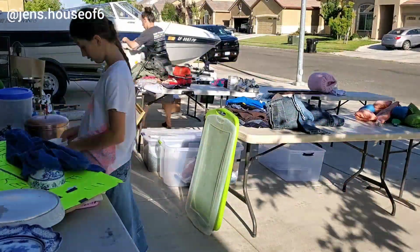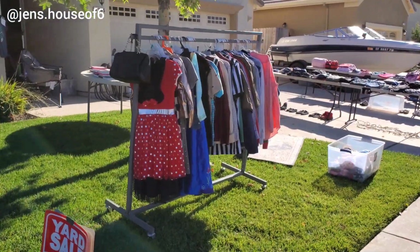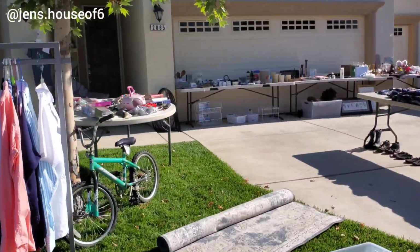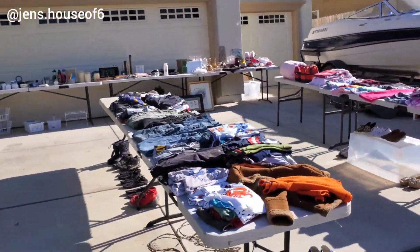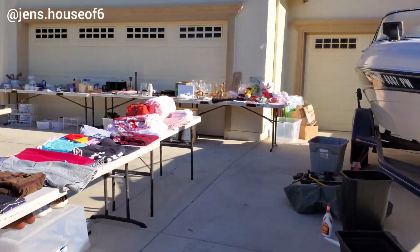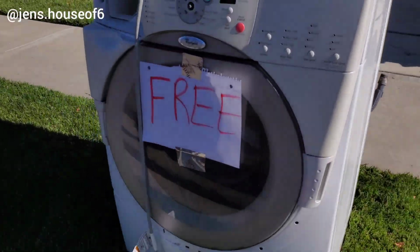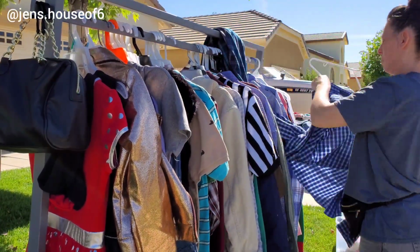They have the clothes in one area, they have the home decor in one area, they have the sporting goods in one area. Think about that when you're setting up for your yard sale. Think about displaying your items in groups, like things with like things. I promise you will bring in more money if you get it out so that people can see it.